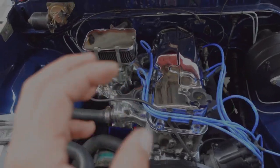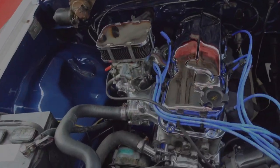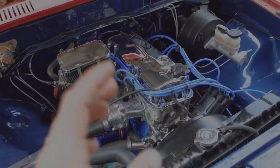Truck is now mostly put back together. I did adjust the valves, which I will post a separate video once again showing how to do all that, but I did adjust the valves, so now the motor is a lot quieter than it used to be.